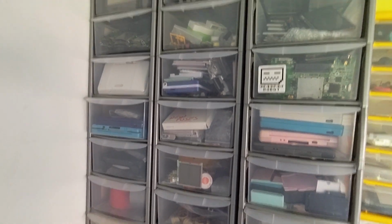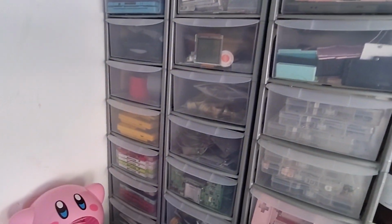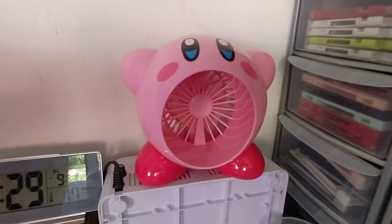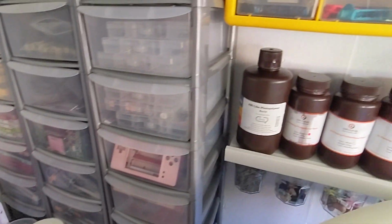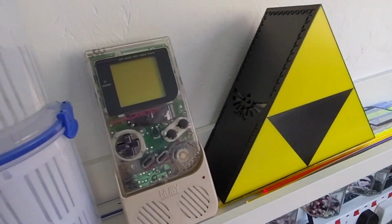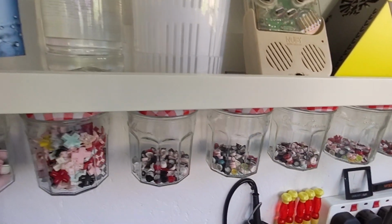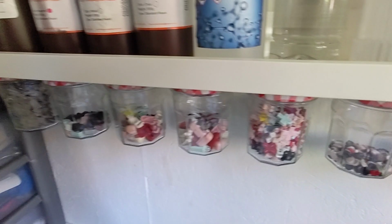I've got so many little bits and pieces. I never really throw anything away, which does mean I've got a hoard of stuff. But generally, if there's a switch or a circuit board or a shell that I need, I've usually got it to hand. Kirby's a handy fan. If you're using super glue, it blows away any of the fumes. Now these are the resins that I use for my printer. Game Boys everywhere. These jam jars are handy for all of my DS Lite parts. I've got all the buttons in jars like this, and then they just hook back on when I don't need them.